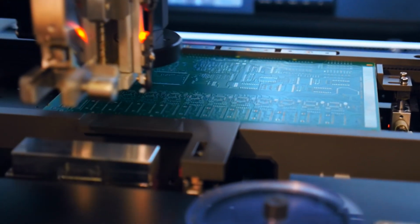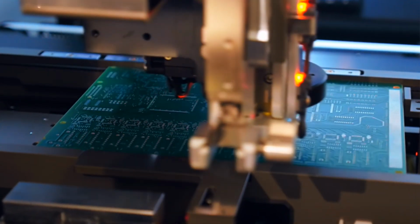We already have automation in the front end of our process, manufacturing the electronic boards themselves. What we're looking for is expertise, which we've found through the voucher process, in the next stage, which will allow us to then assemble the electronics.